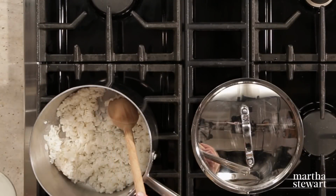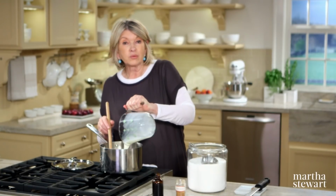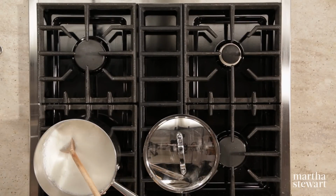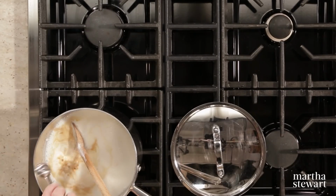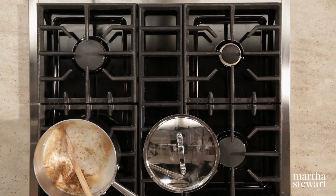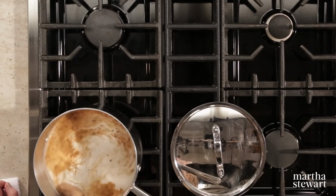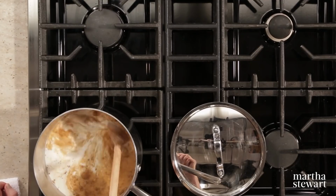So the rice is cooked. Stir into the rice 4 cups of whole milk. You're basically now making a rice pudding, and the pudding will be the top layer in your pie. A half a cup of sugar, 2 teaspoons of vanilla, a half a teaspoon of cinnamon, and just a little grated fresh nutmeg. It's not really fresh, but it's freshly grated nutmeg. Turn your heat up and simmer, stirring frequently until the rice is very tender. That takes another 30 minutes.